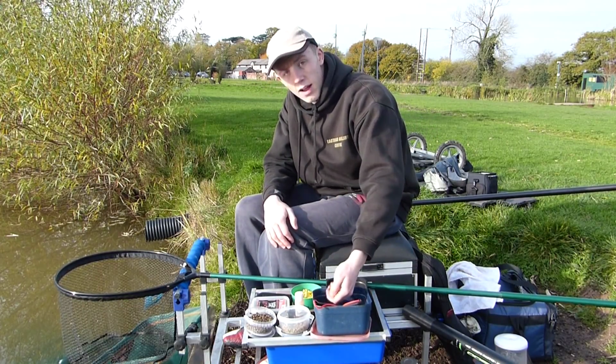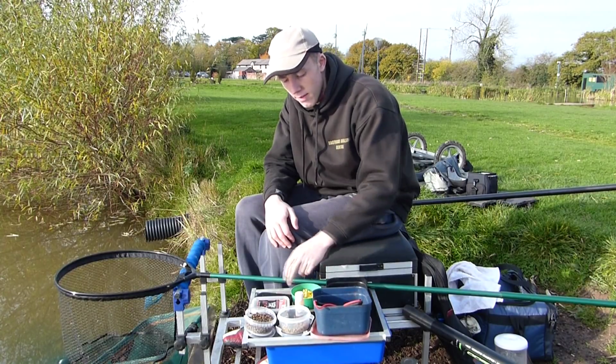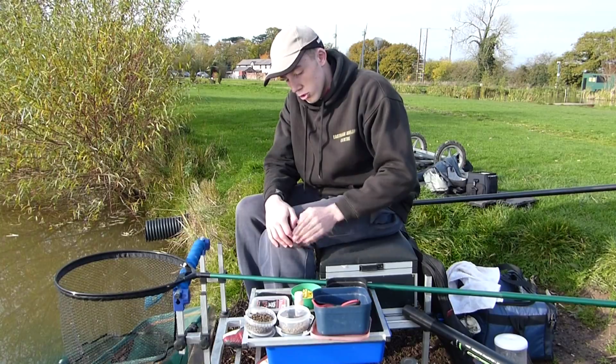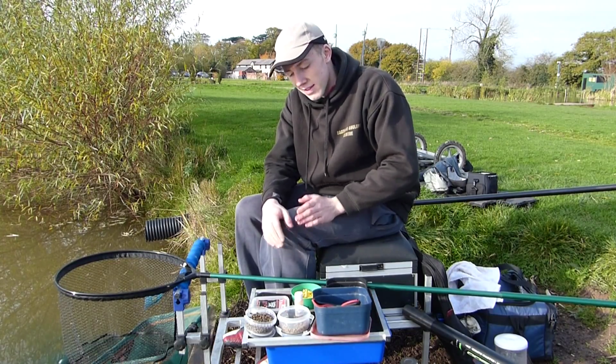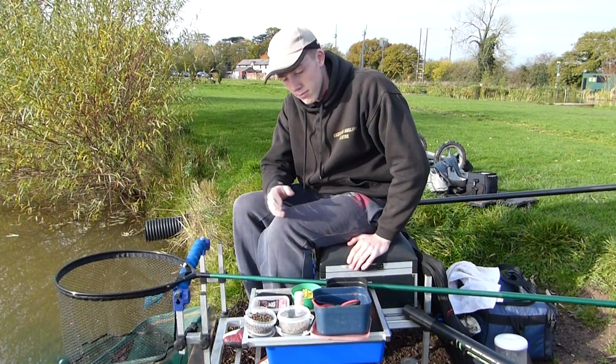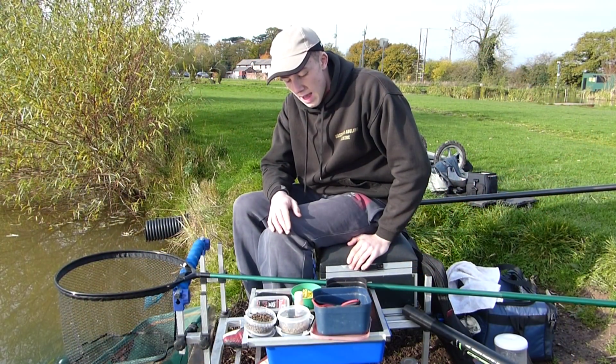And then to feed, I've got some micro pellets down here, and I'm also fishing with some Sonu Baits krill soft hooking pellets, and that's just to add a little bit of variety of bait in, a little bit of a different flavour. So I've got those krill pellets there.